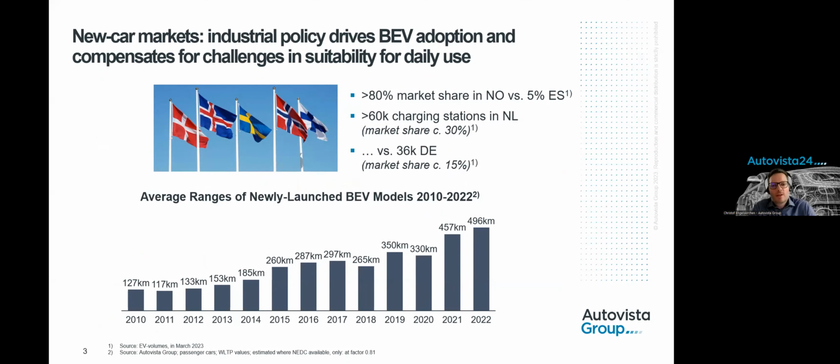And it's a slide where the key message is that what we see here in Europe, in terms of battery electric vehicle adoption, is really driven by industrial policy. One of the greatest examples of a very strong industrial policy that is heavily discouraging the use of non-electric vehicles, by the way, is Norway. That policy has driven adoption up to 80% market share for the battery electric vehicle. They were at 1% market share in 2011, so it took them a little bit more than a decade to move that up to 80%. So strong industrial policy definitely does the trick.